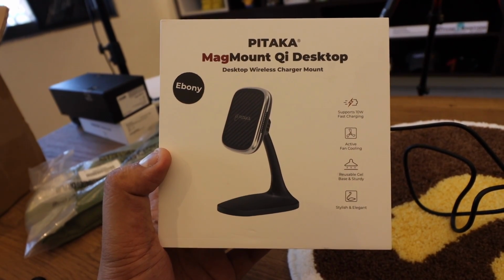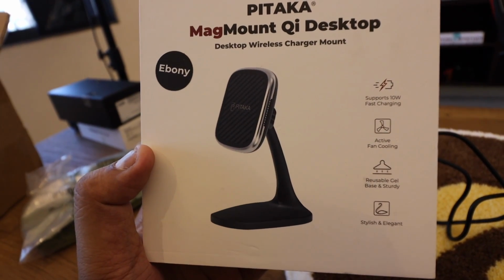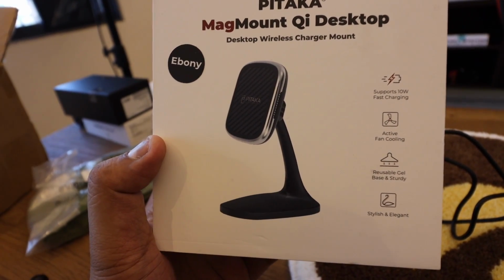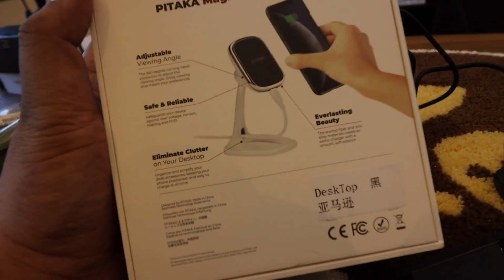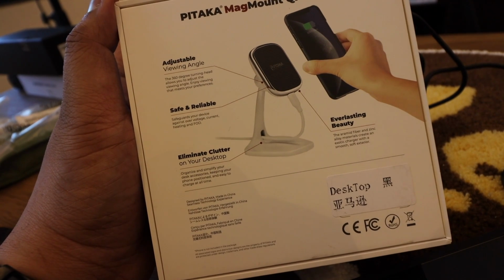The metal plates are there for a reason. And this, for example, is one of them. This is the PITAKA Mag Mount Qi Desktop Wireless Charger Mount. So the metal plates are actually magnetic. So all you have to do, poof, is set the phone on the stand. It will cling onto the stand and it will charge wirelessly.